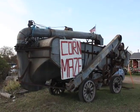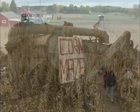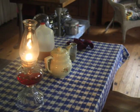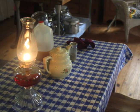But it's phenomenal. That's the thrust of what we're doing here. We're trying to give people an opportunity to actually see and feel and smell and taste what it was like 70 years ago during the Great Depression.